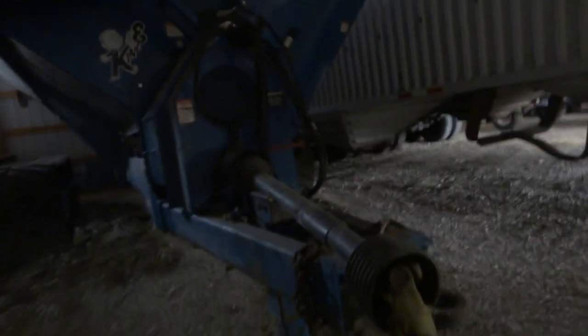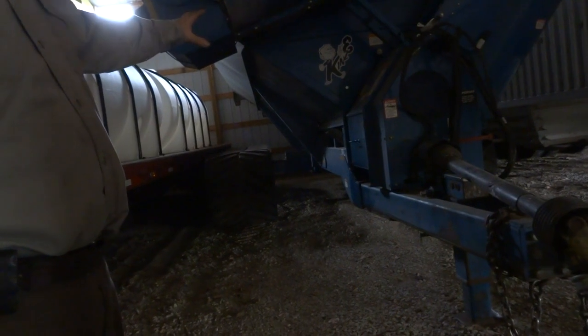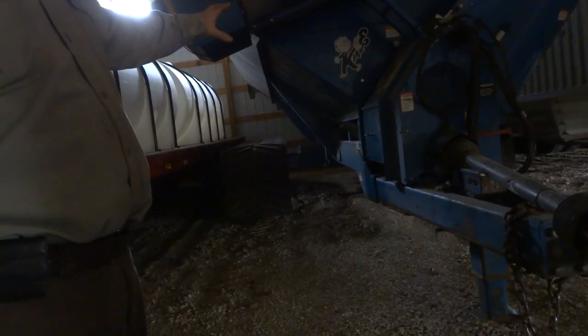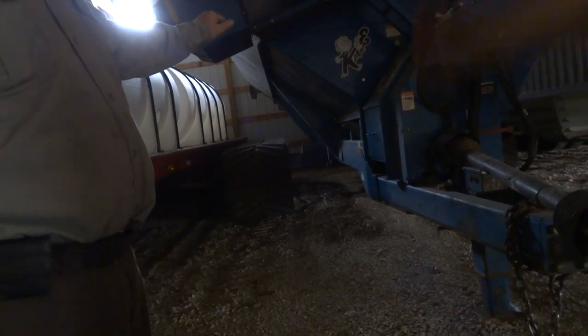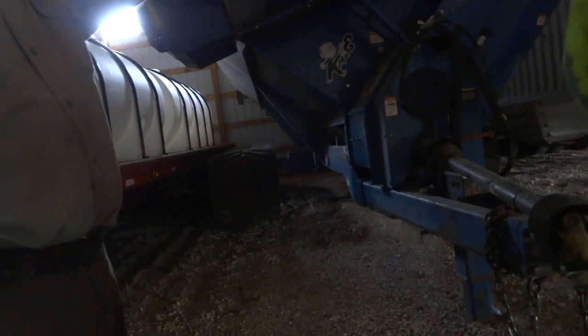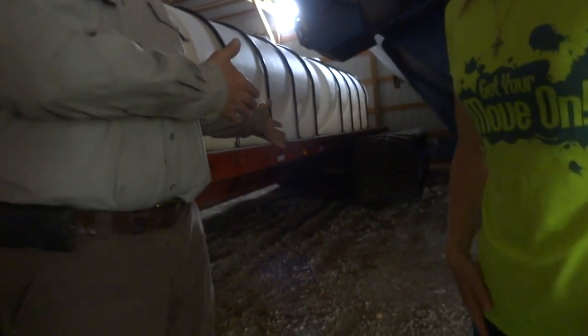This is the compaction thing that we talk about. And this, we put the tracks on here, because this is the grain cart that pulls the grain from the combine to the trailers, to the truck. And that's our worst offender for compaction. So that's why we put tracks on there to prevent it.